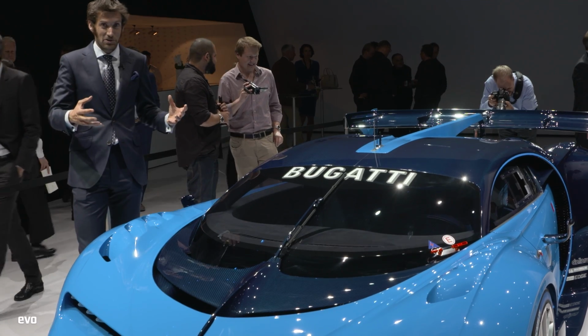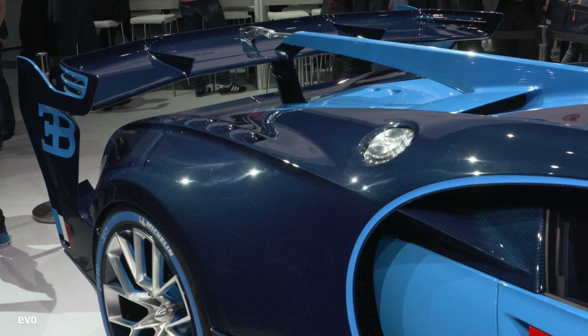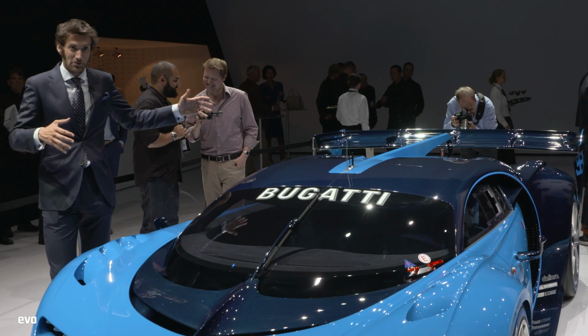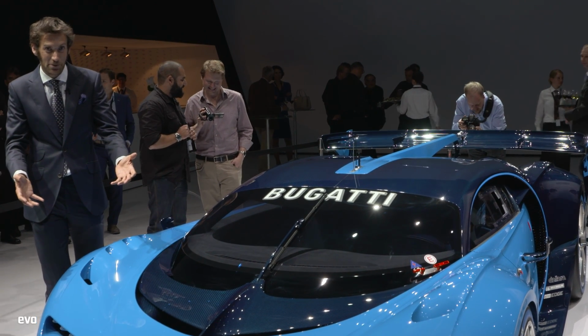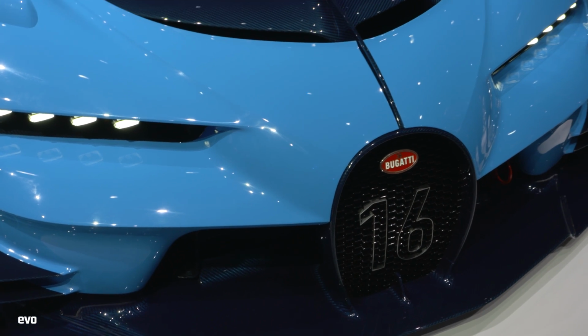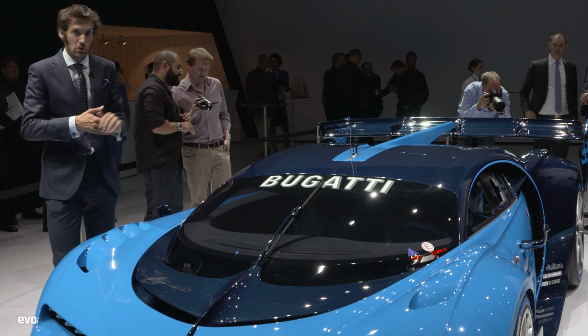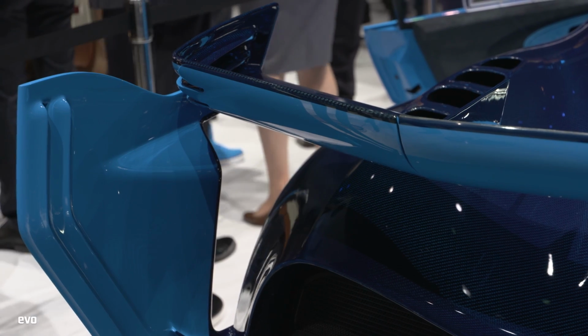In order to get to that sort of speed, I mean, you've got a huge amount of grip. You need to stall the rear wing. But when you do that, obviously you've got to somehow do something about the downforce at the front as well. So there are vents under there that then open just to balance the pressure front and rear. The other thing is you've got huge side plates at the back. That's to keep the car stable at such high speeds.